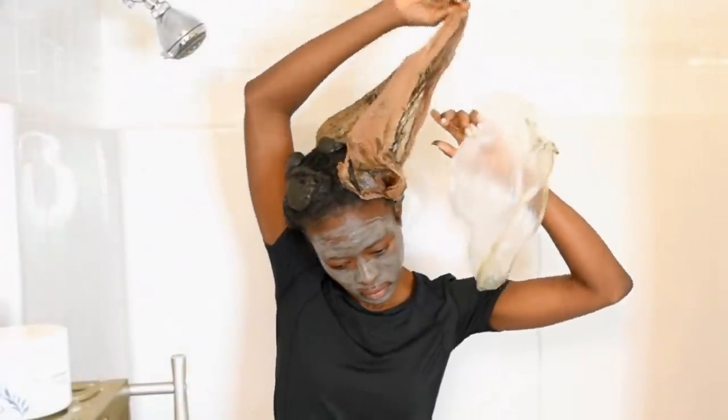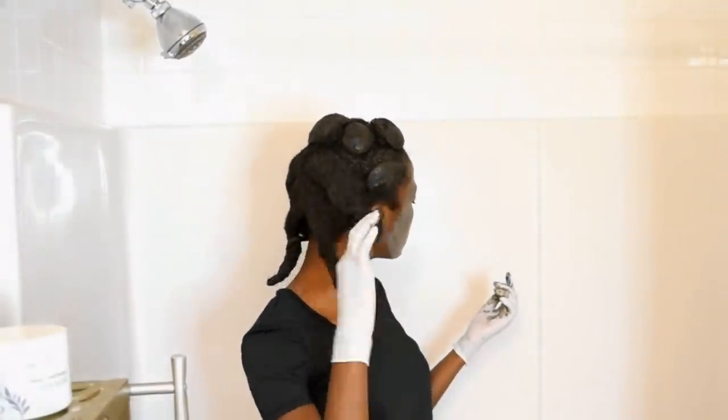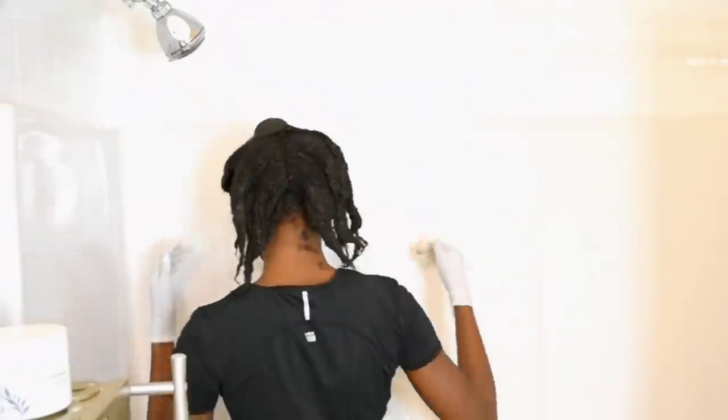So the next day I'm using my deep conditioning mask again to rinse out my henna, and this is what my hair is looking like. It's flat. I'm doing a facial. Looks like mushrooms going on in my head, but I took down my bantu knots so I could go ahead and rinse out my hair. And this is what my hair was looking like the next day, about 24 hours later.